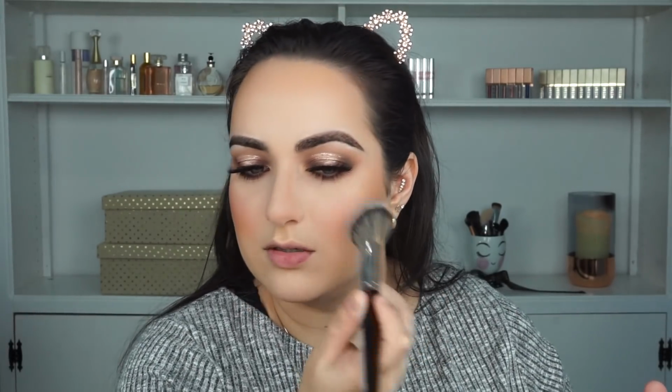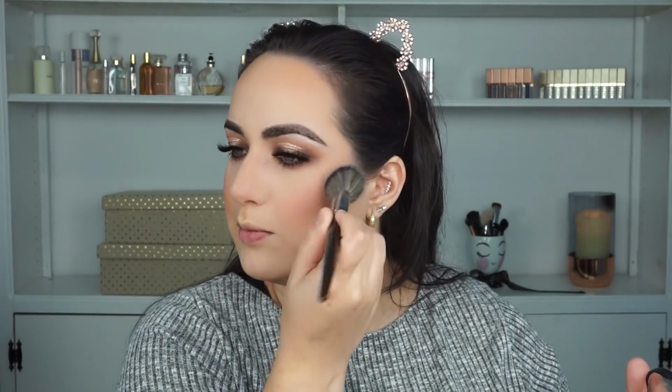Bronzer is done and I'm going to show you guys my favorite blush. It is this one here from Sigma. It's called Cor de Rosa and I love it because this one looks very natural. It doesn't look super rosy or pinky. It just kind of gives you a natural toned flush without it being too much, and I'm not super into pigmented blushes, so it's just the right amount of blushiness for me.